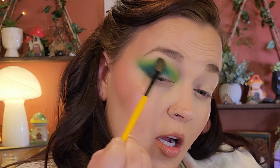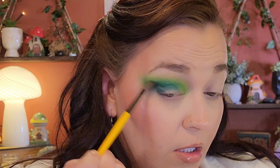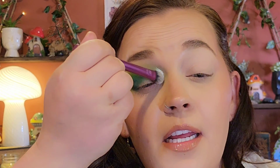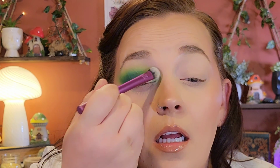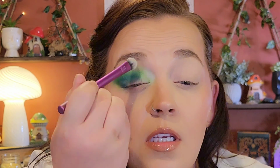Now I'm going to go back in with some more of Lucky Charm on this large blending brush. Now I'm kind of switching my plans, but hopefully I don't regret it. But I'm using this white base from GLAMLITE. It's from the Kiss collection. And I want to press some of this here in the inner corner. I'm going to wipe off the brush so I can pat this out.